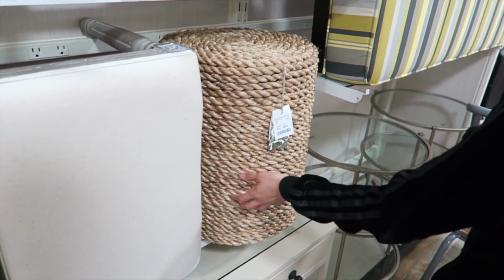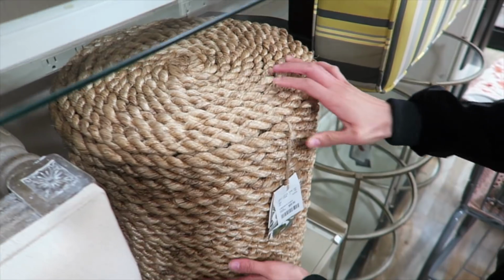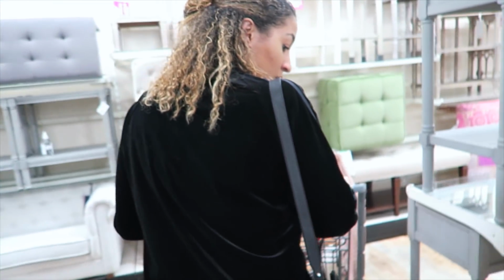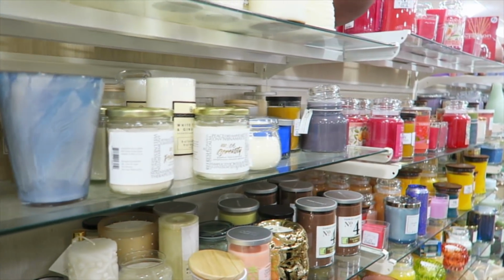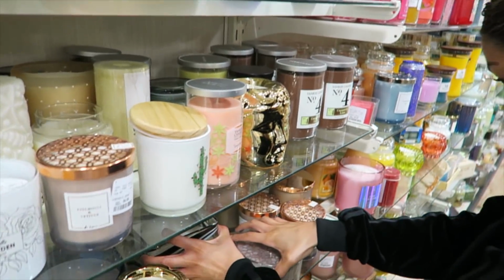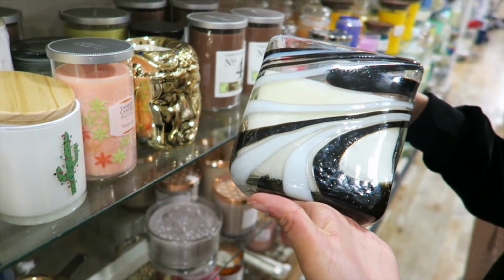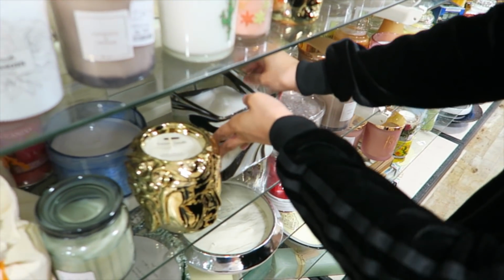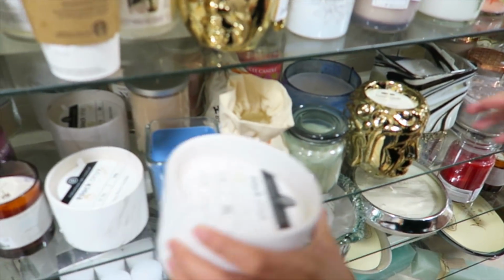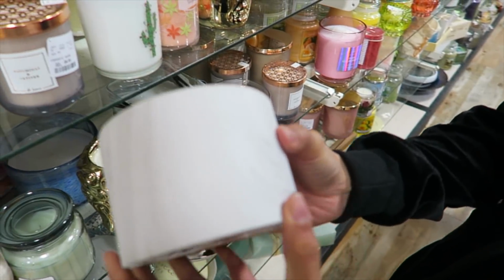Guys, you can use this as a nightstand. It's $70. Seems pretty good quality though. If you want cheap candles, they have like so many. Guys, this whole aisle with candles. Like, look at this. This is only $30. This would be like $85, $90 at Anthropology. And then you can keep this when you're done. And then this is a marble one for some price, $6.99.